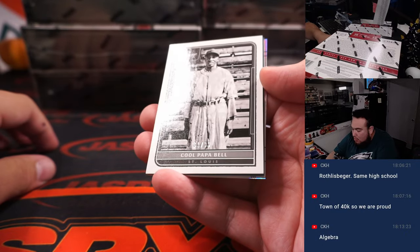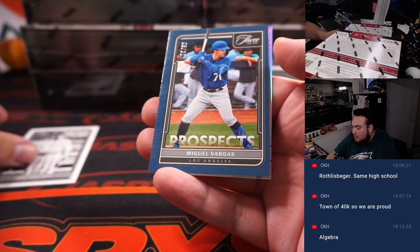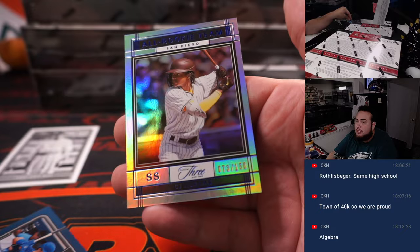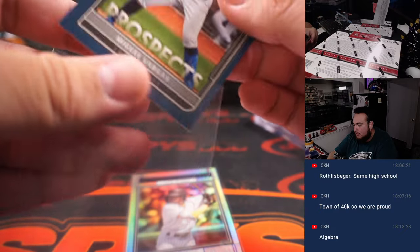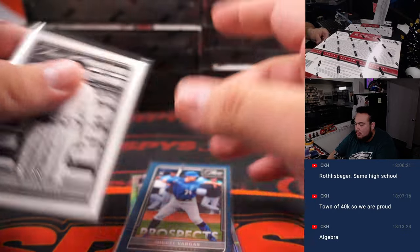All right, we got Cool Papa Bell, St. Louis, /99. We got Miguel Vargas /32 and CJ Abrams /150. So yeah, I think that was just a typo, guys. So don't worry, everything will ship. You can see it's three base cards right there.